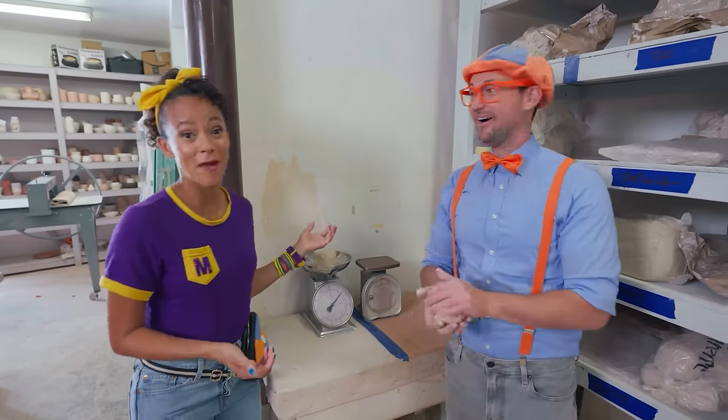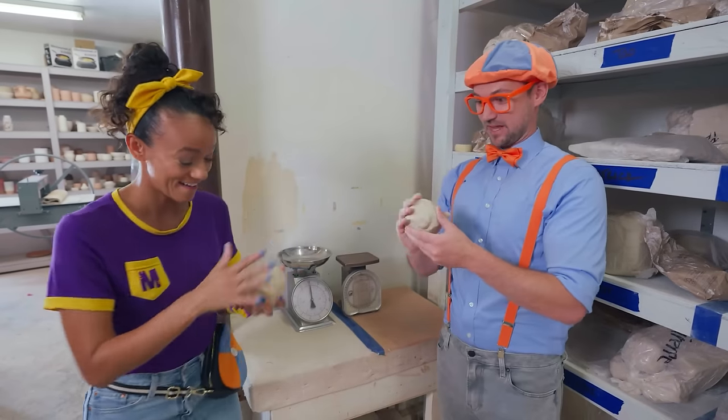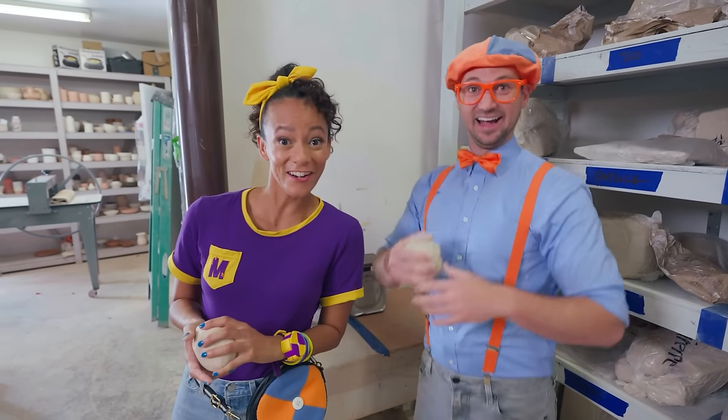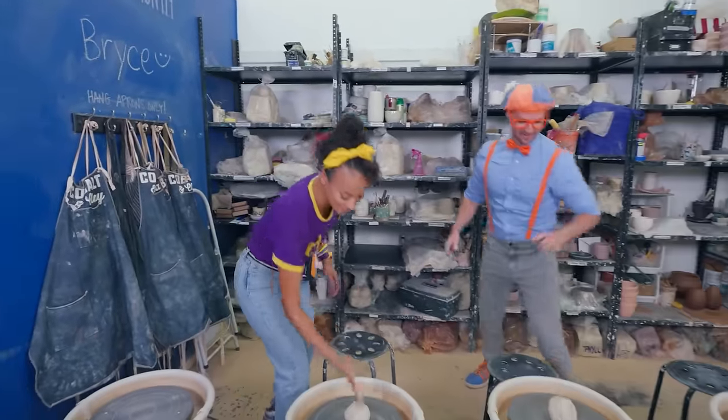Also about 1 pound! Or half a kilogram! That's silly! Well, I think they're good, shall we? Yeah, let's get started! Okay, I'm so excited! Me too! Okay, we'll set that there!